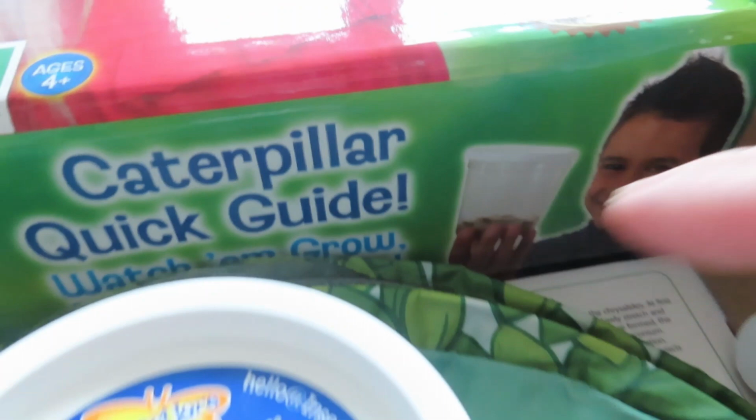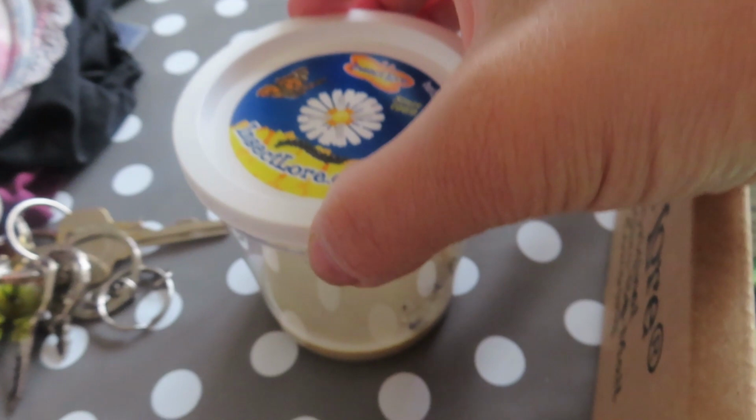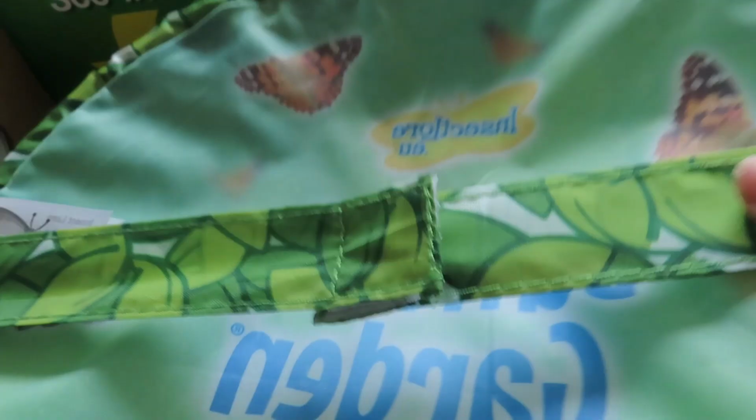So inside of the box you actually get the 5 caterpillars. If you have a look at this carefully, you can see how tiny these caterpillars are. So always remember what they look like now, and there is enough food in there for them, so you don't have to worry about food. And that's why I said that this kit was easy, that you don't have to do much. It's all in here. You don't have to provide anything.